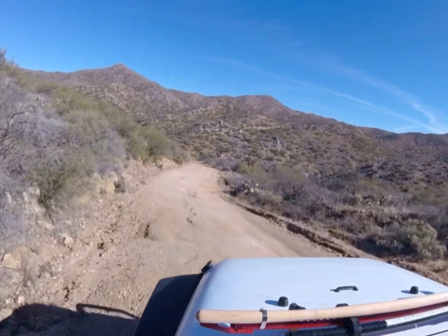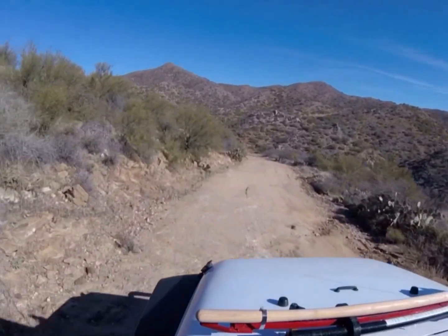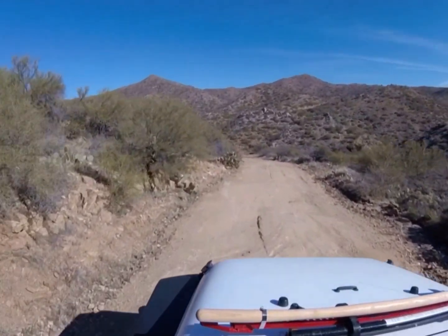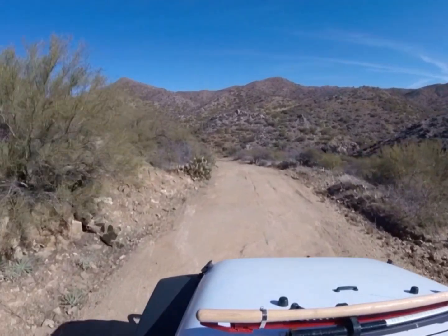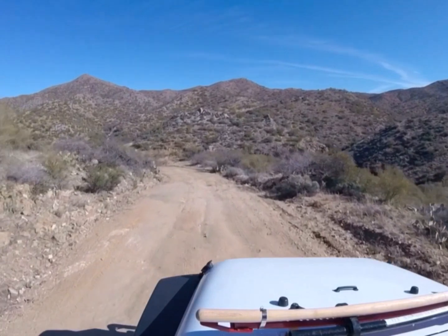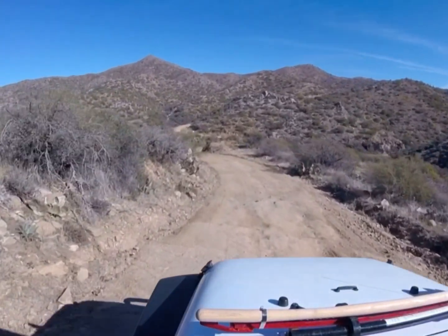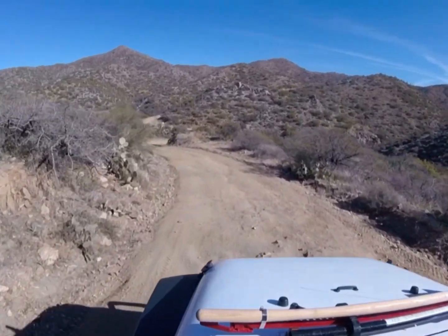Well, it was time to get on to the next mine. This was where Frank and his wife turned around and headed back. She was having a little bit of problem with the ledge roads that we'd run as we was going up to the top of some of these mountains. The next two mines are on the back side of those mountains out there in front of us.